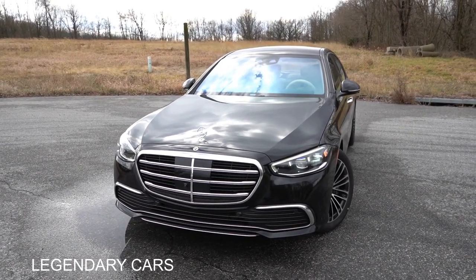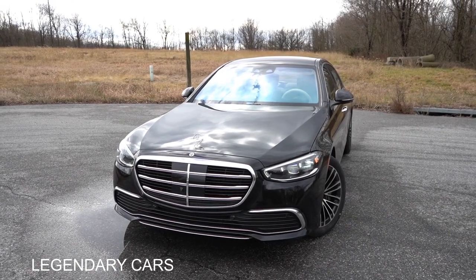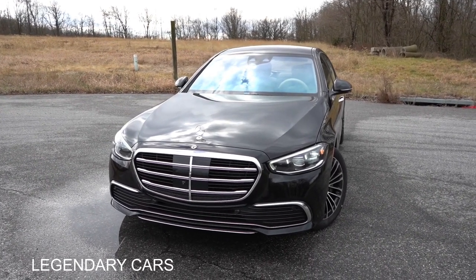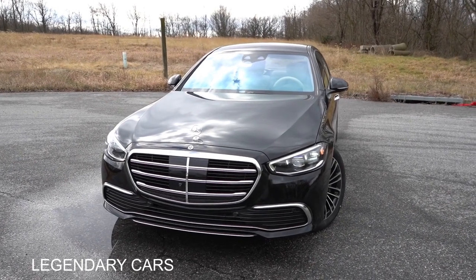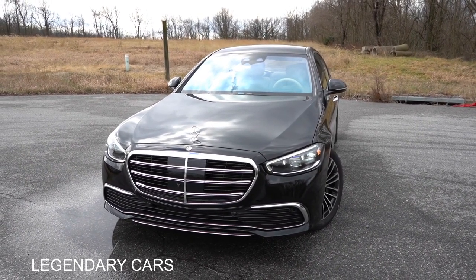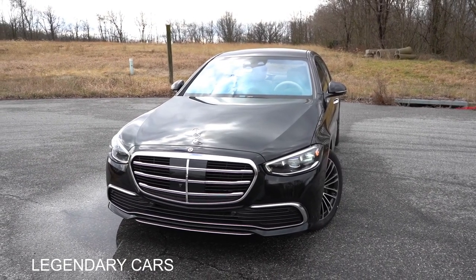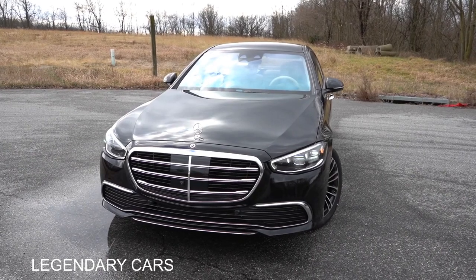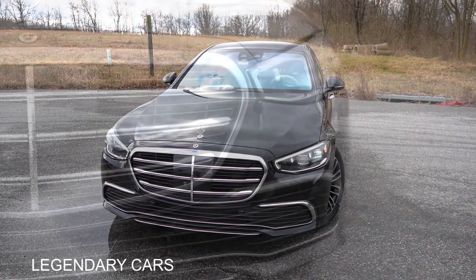So let me go ahead and touch on what's new, because it's not much for the 2023 S-Class, but there are some new colors for 2023, which now puts us at a total of 21 different color options available for the S500, and that is a lot. So a lot of other manufacturers will do 6 or 7, but 21 here for the S-Class. But let's go ahead and start up front here.